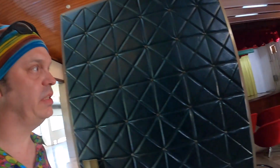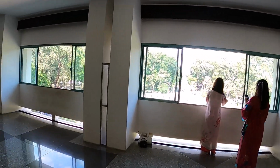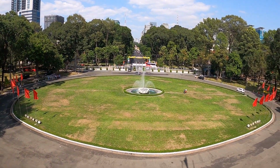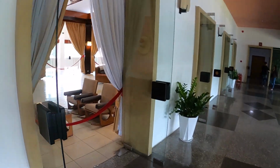I must have come up the wrong way because I'm walking on the other side of these rooms now, and it does actually tell you what they are. So what I thought was a theatre, it says it's a cinema. And this is facing out to the gardens, so we can take a look. Glorious hot day in Ho Chi Minh. I was right about this place.